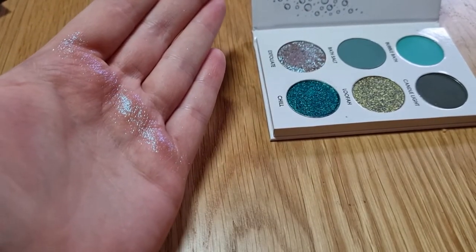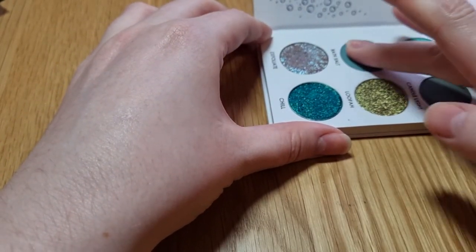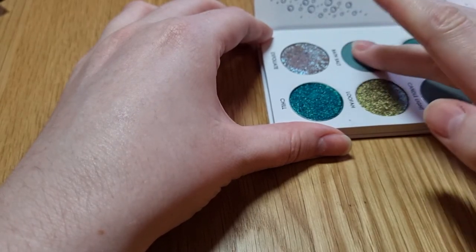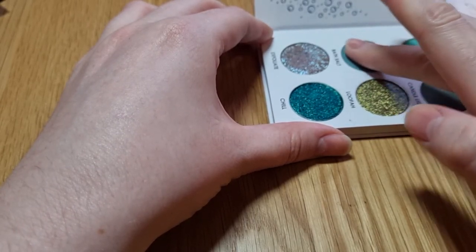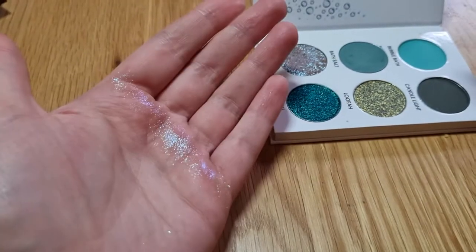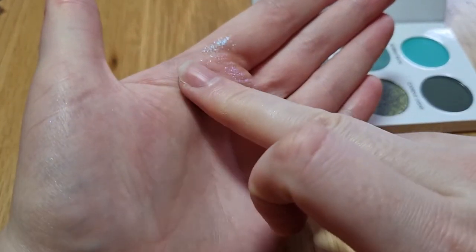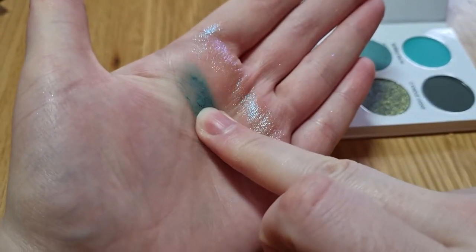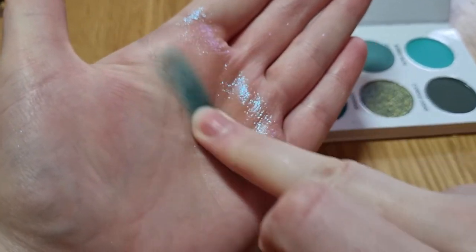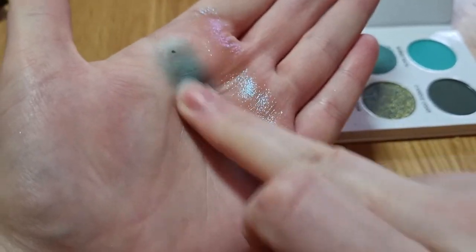Next, Bath Salt. This is really interesting. How would you describe it? Like mint green? I'm not sure. I like it though. I'm not sure if this is going to be a satin formula. Let's see. Oh, that crumpled a bit. No, I think it's just a matte. Yeah.